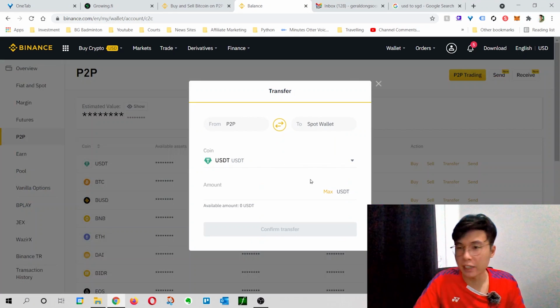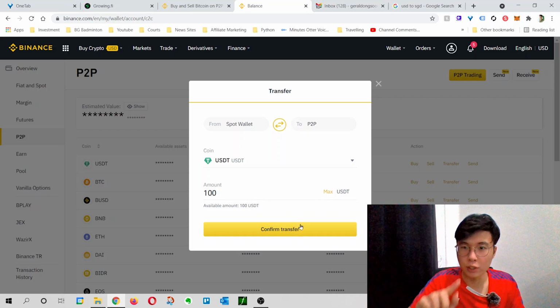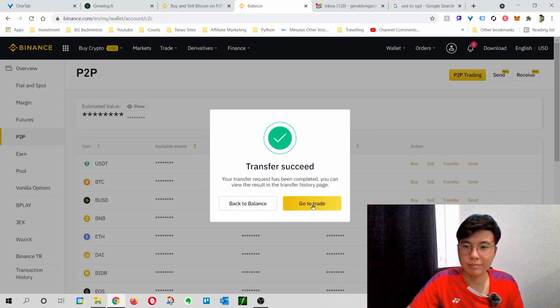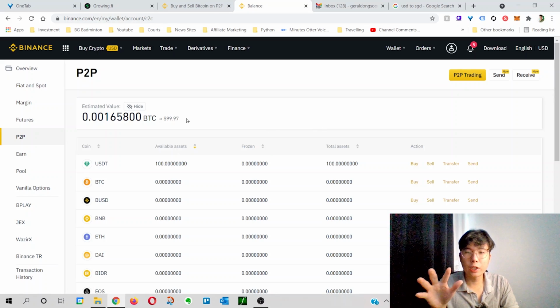If you can't find it, it's under the wallet in the top right hand corner. Click on it, change to P2P, and you should find it. So in this case, make sure the direction is correct from your spot wallet to your P2P wallet. So click on max, in my case it's max, then confirm the transfer. Once you're done with the transfer, you should see the currency in your P2P wallet instead of your spot wallet.